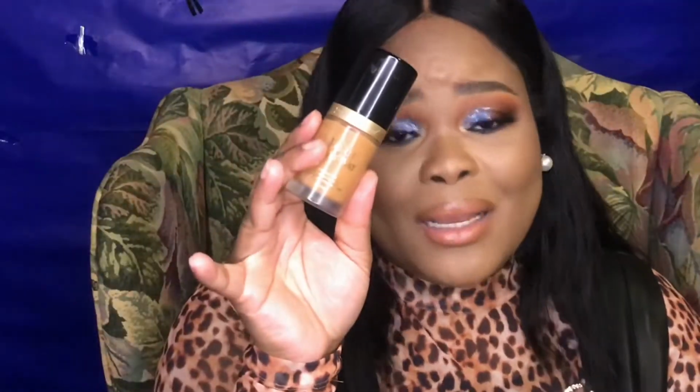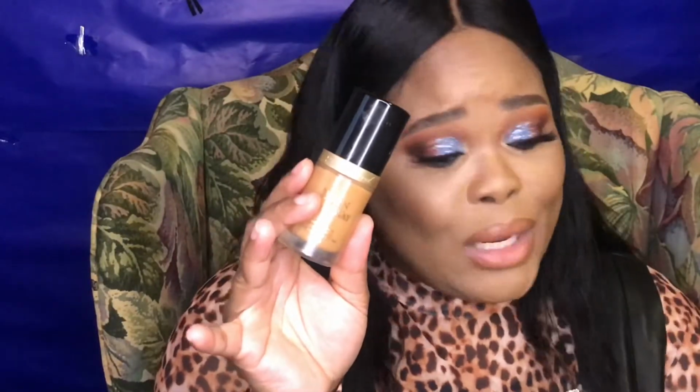I get compliments saying, oh, this looks like your skin but better. And when I first purchased it, I did not like it, to be honest with you. But as I started to give it a chance and give it a try and wear it, I really began to appreciate it. It's very lightweight on the skin. It applies beautifully with brush or beauty sponge. Yes, honey, put this on and you good.